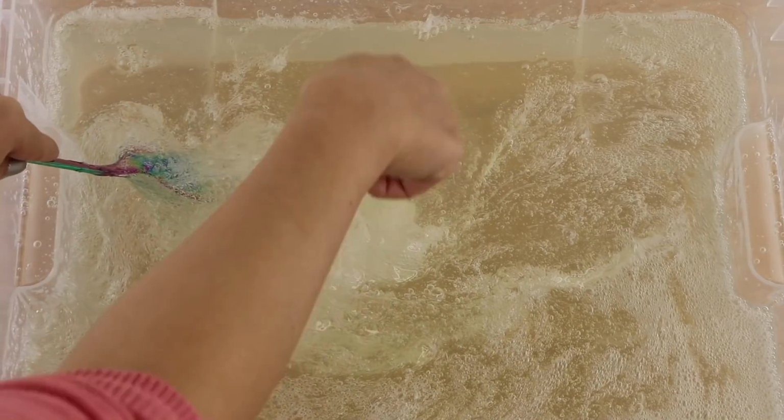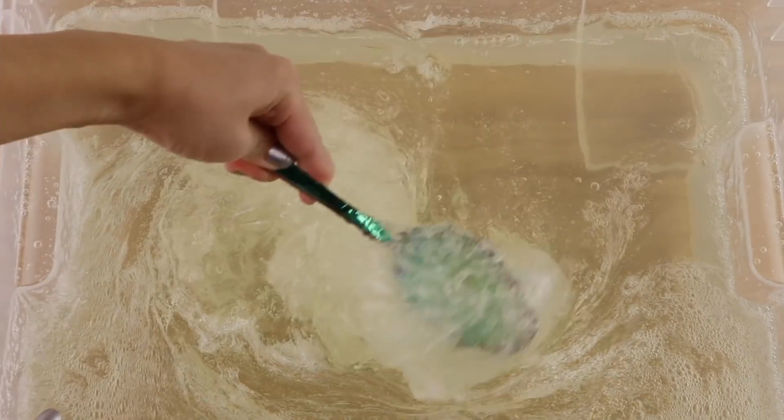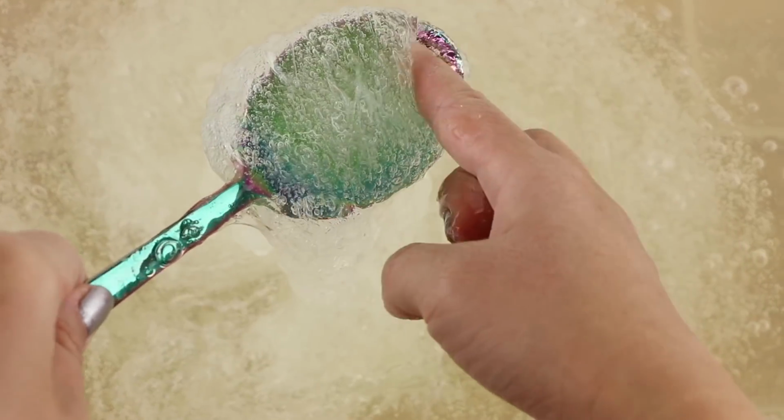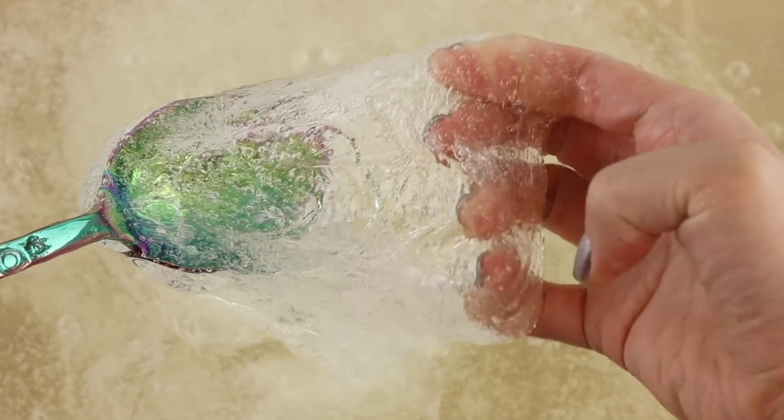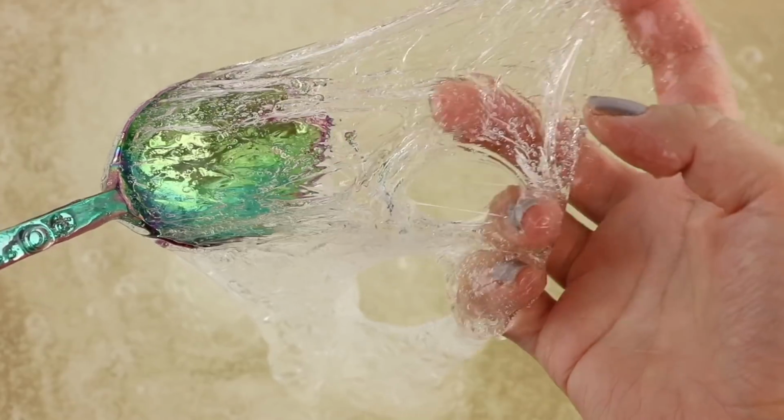This one failed because I tried making my own slime activator, but I don't have enough experience and I got the concentration wrong. I ended up with an overactivated layer of lumpy PVA and liquid sticky glue underneath. So the first tip is, do not use an untested slime activator on a large batch of glue.